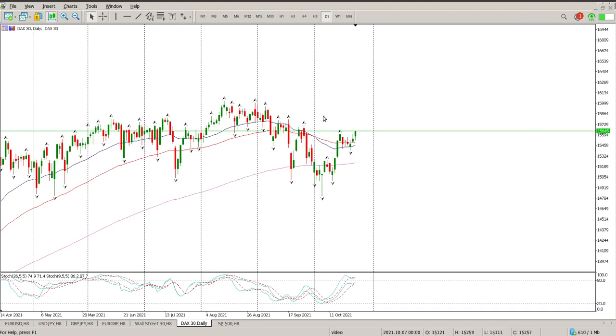So, I didn't really look at this yesterday, so we're going to have a look at it for the first time now with you. At the moment, we have cleared and got a daily close above the previous high. Probably not exact, but we'll get that to low time frame. So, 15,607, we have cleared it.